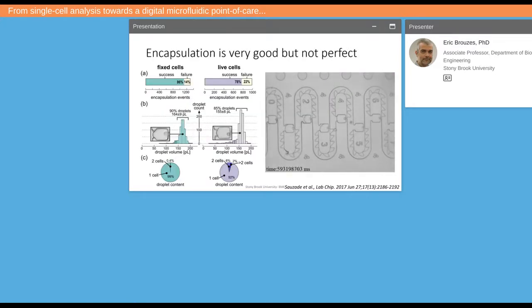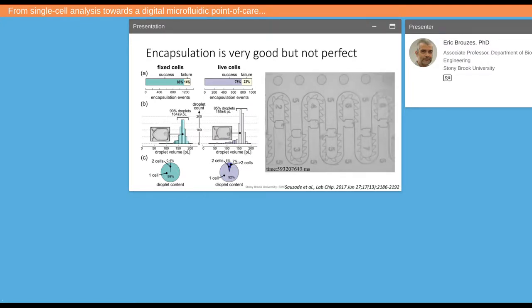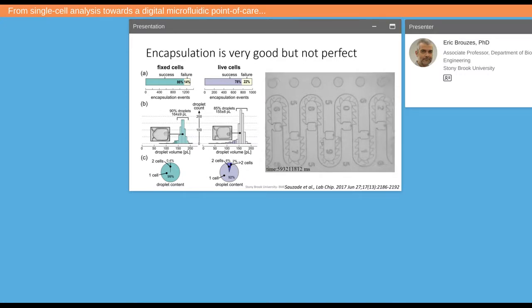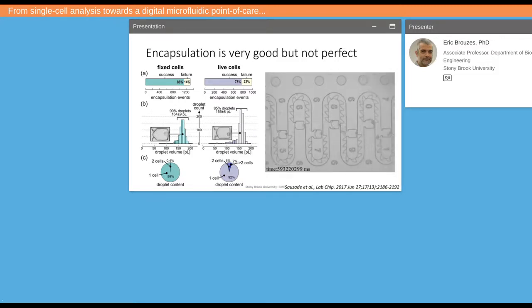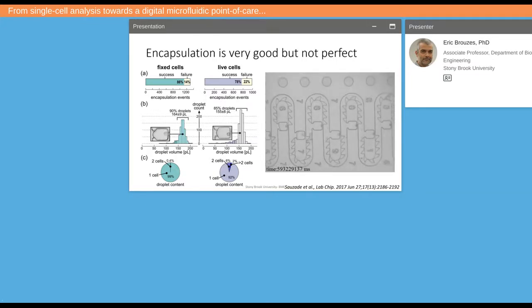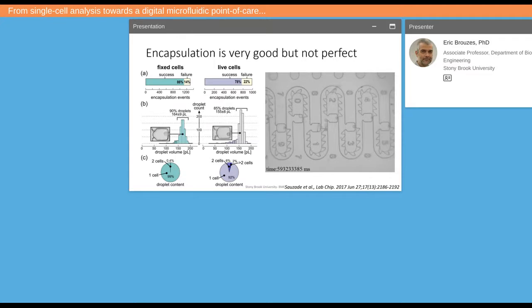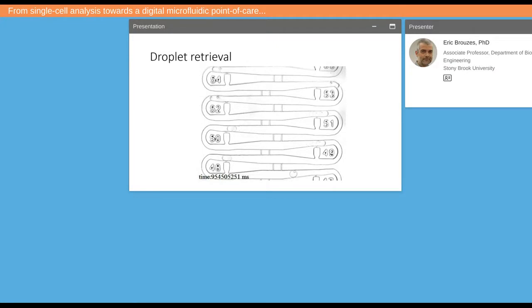So now the encapsulation. The encapsulation really harnesses the idea that the cell plugs this small channel, right? And when we push oil, the oil cannot go through the chamber, but it has to go around as well. So the result was not as good as trapping, but still 86% of single cells were encapsulated when they were fixed cells, while 78% when they were live cells. Now, the third step is really droplet retrieval. By injecting oil from the outlet, we can retrieve those droplets containing single cells and bring them to other modules to process their content.